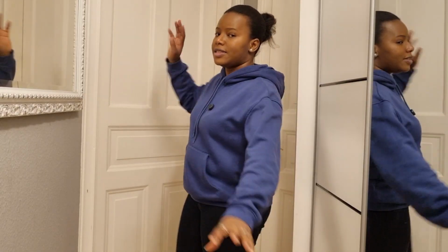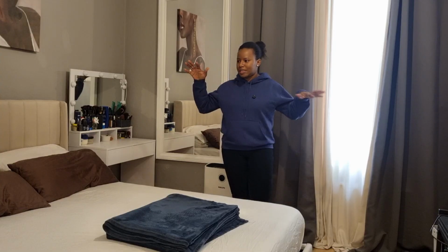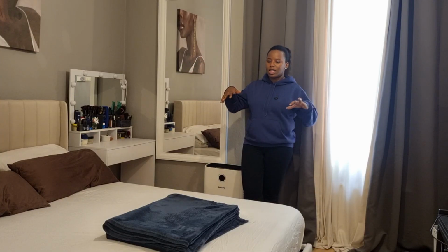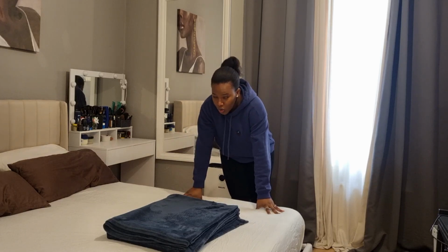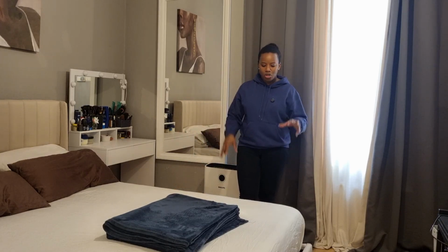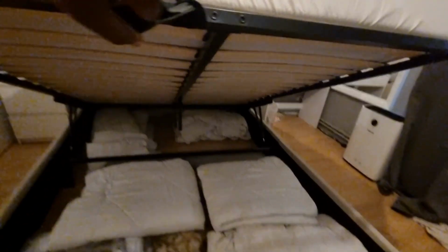The next space is the bedroom. The bedroom is not so big, but we have tried to manage the space to be able to accommodate everything that we need within the bedroom. We got this bed from Otto, and I like the fact that it has some storage space underneath. With the storage space, we're able to store things underneath the bed.